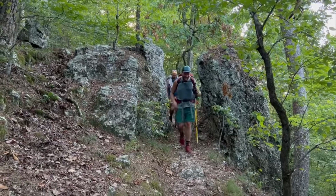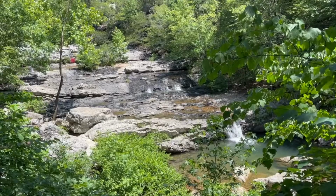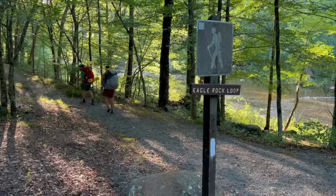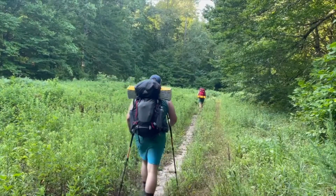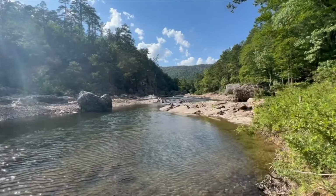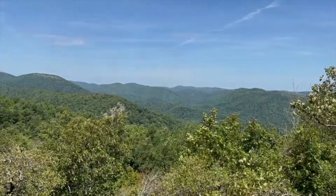Join the Hiker Trash Husbands and the Oklahoma Hiker as we tackle Arkansas's longest loop hike, the Eagle Rock Loop. Roughly 30 miles long, we did the hike in 2.5 days over mountains, past rivers, and enjoyed beautiful mountain vistas.